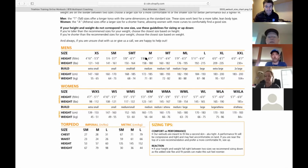And the size that most people would put me in based off of my height at 5'10" and my weight usually at about 155 pounds is a medium, which, if you can see here, the weight range is 158 to 180. The height is all the same, that'll fit in. But I'll actually wear a small tall, so I can still fit in that height range, but in the weight range I'm a little closer to the middle of their weight range, whereas right now I'm actually above their weight range. So that's why it's going to be a fight for me to get my suit on. I have even worn a small, which doesn't fit my height range, but does fit my weight range.